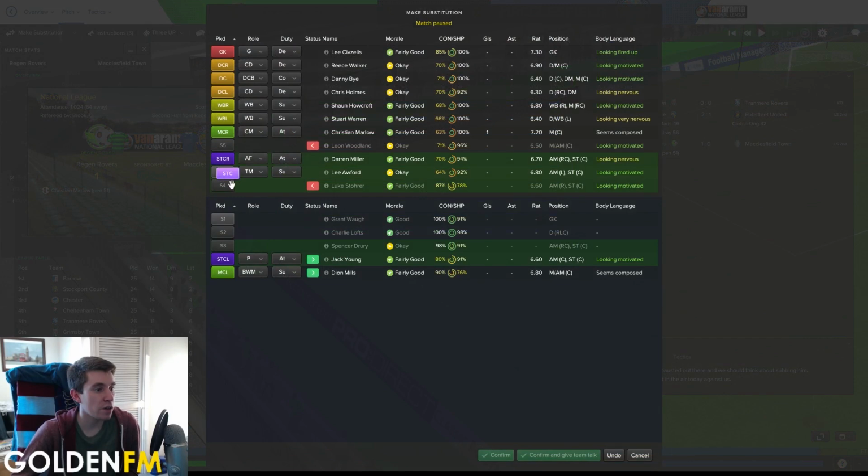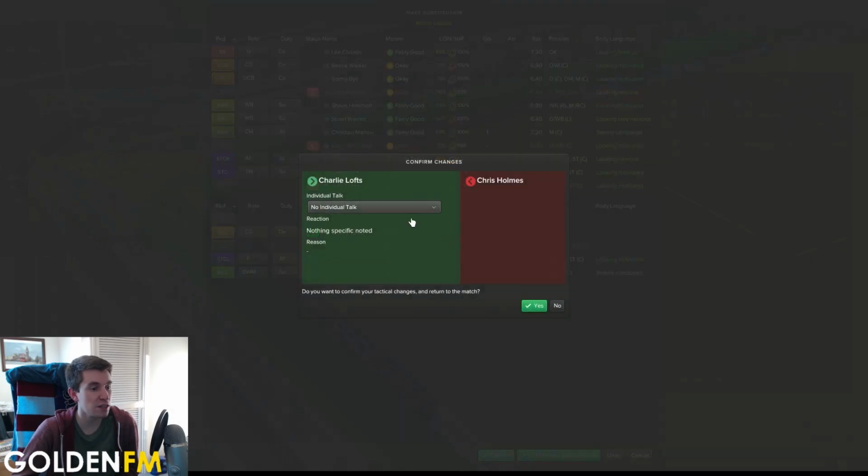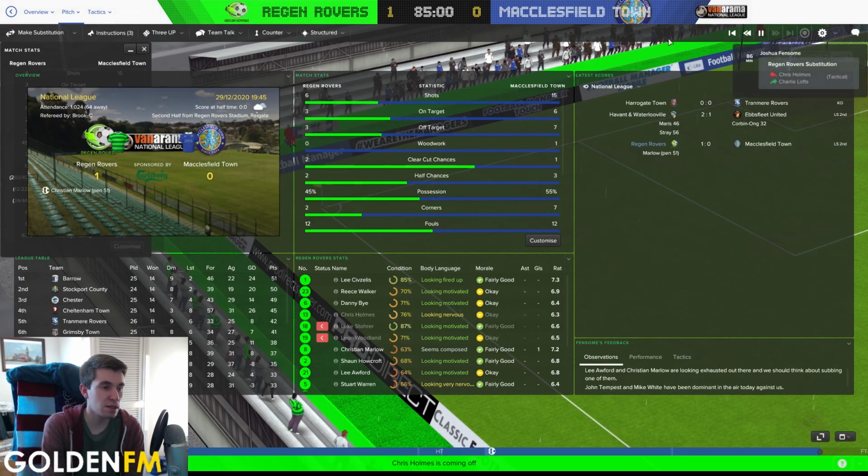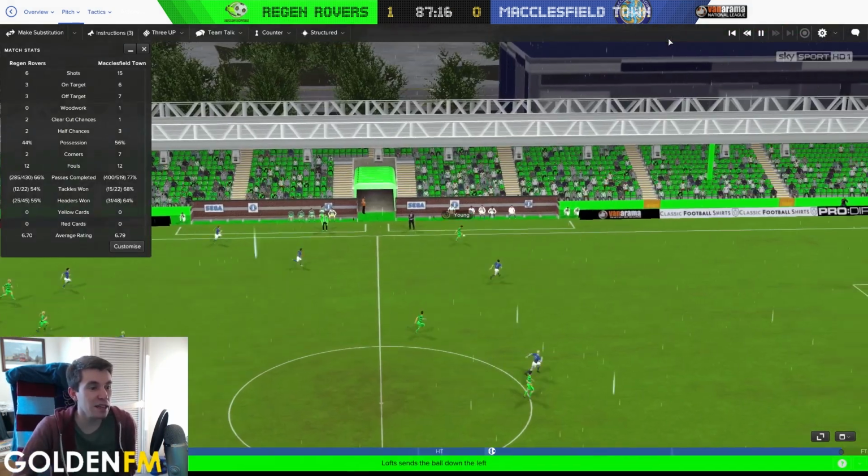Orford's going to come off. No. Who's going to come off? Holmes hasn't been playing very well at the back and he's looking nervous. We're bringing on Charlie Loss, which is always a risk. He's a walking mistake. Lofts bangs it clear though, and here's Jack Young.